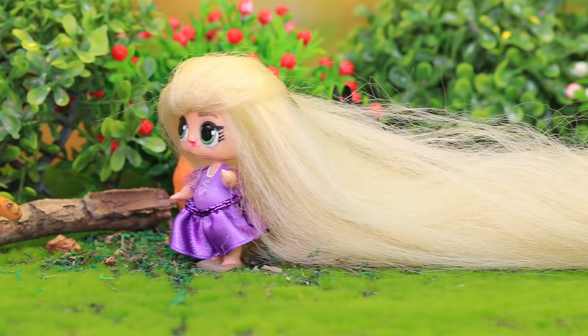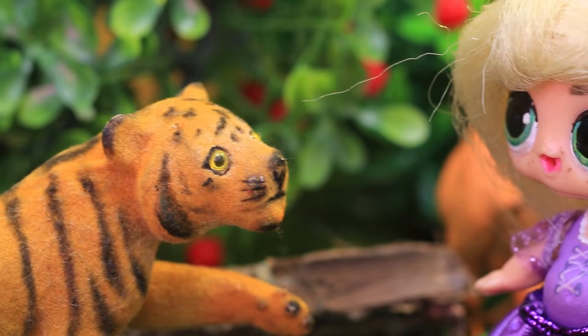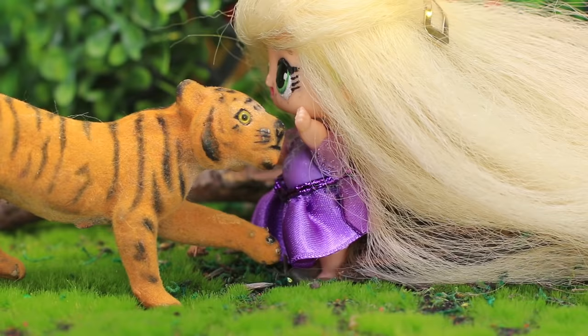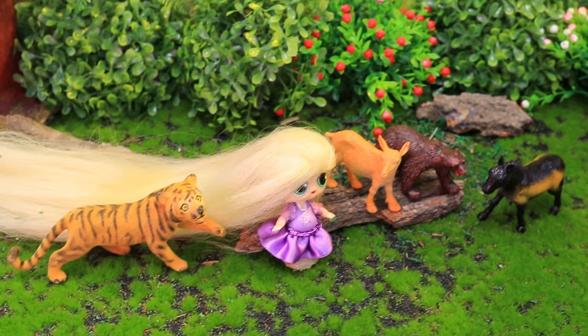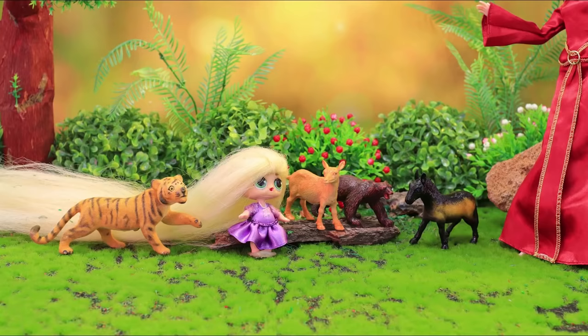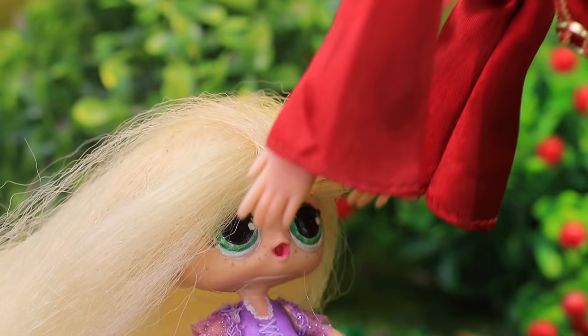Magical creatures are resting on the lawn. The tiger even licked Rapunzel's hands. The princess made friends with all the animals. Rapunzel! Who's a little runaway? Let's go home. Oops, busted.